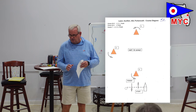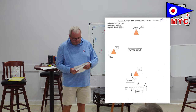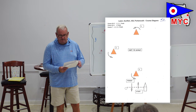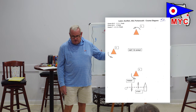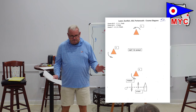It's a much safer course for small boats to put the reaching mark out there. So instead of W1 or W2, you can see with course T for triangle, would be 1, 2, 3, and finish. And you're finishing downwind. So this is one of the reaching courses when the weather starts getting sporty, when I start seeing a lot of boats capsizing. Again, who's my fleet out there?